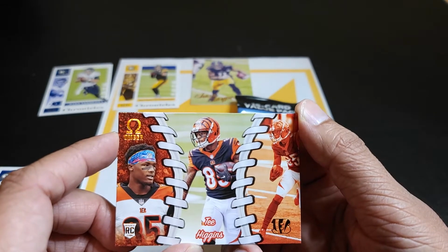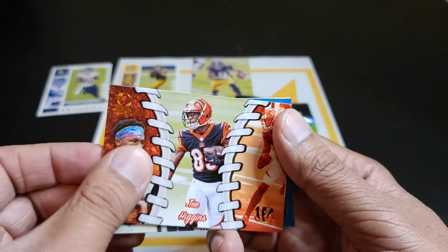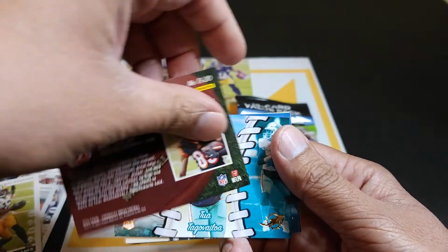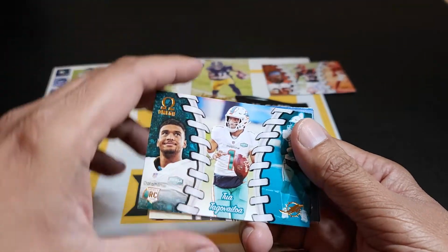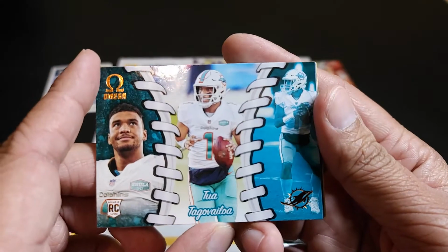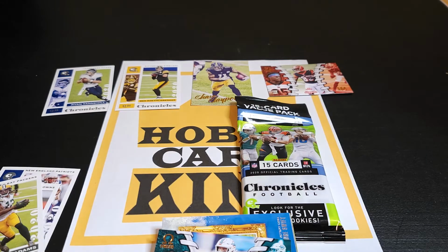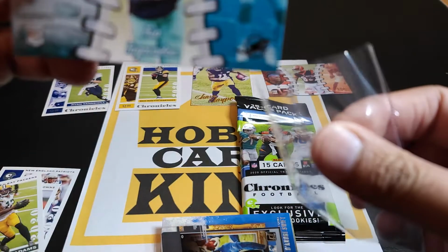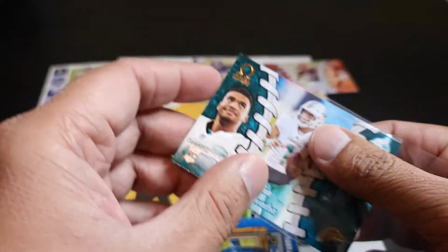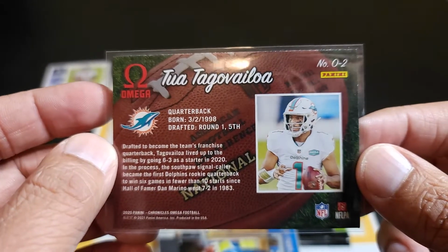All right. T. Higgins. Nice. Man, these are different kinds of cards. Do I see Tua? Oh my god, this pack is loaded already. Well, you know what we're going to do with this one. Tua is an amazing athlete. I think he has a lot of potential. That is an awesome card, boys and girls. Awesome card. I will take it.